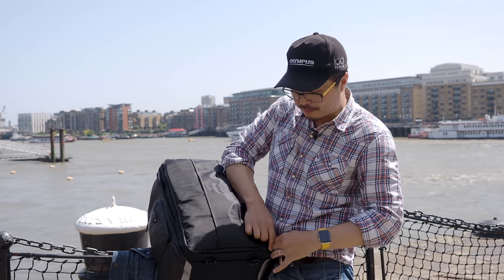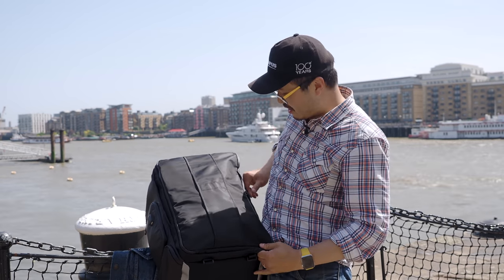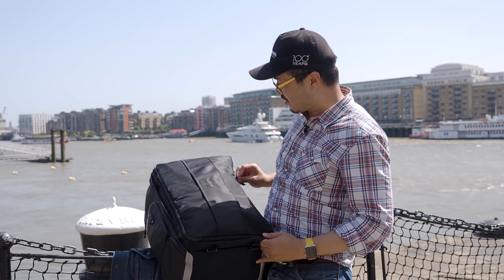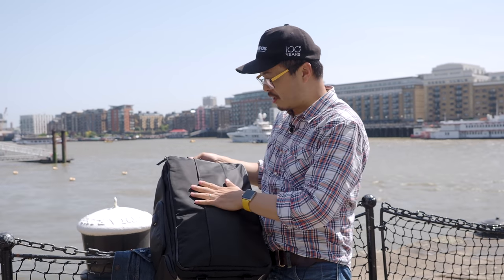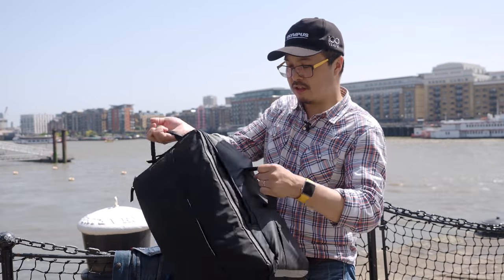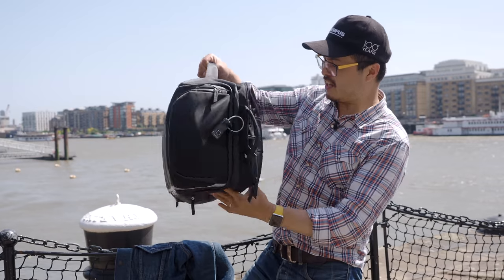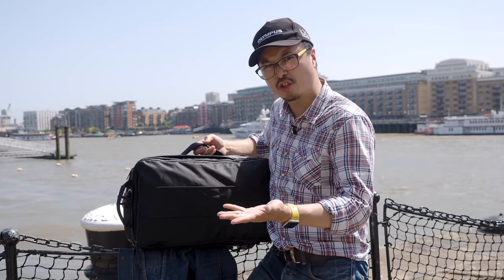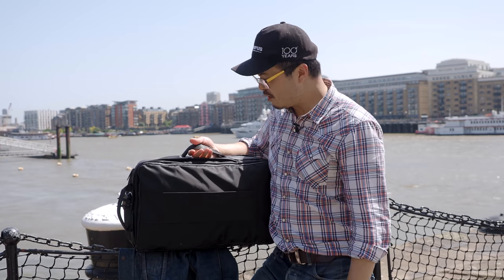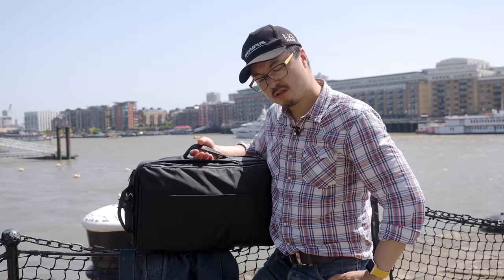So you can cover all the straps and it makes this whole case more like a hand luggage case, which is pretty neat. Once it's all zipped up, you can have it like a normal hand luggage, which is pretty nice. And it does have a little pocket here as well for you to slide it on top of the suitcase. So this is quite a versatile bag. I do think it's a very good travel bag.